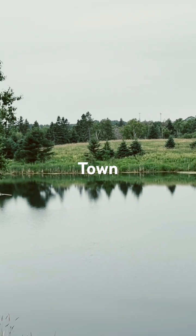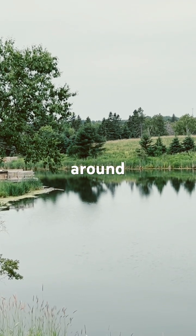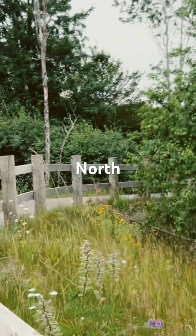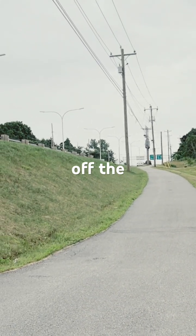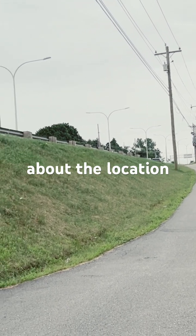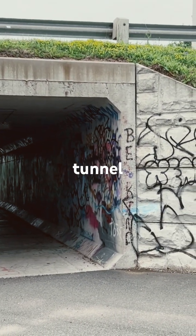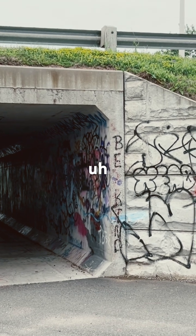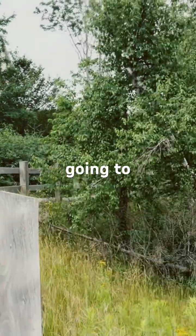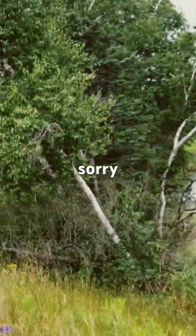Today we're in Charlottetown. We're at Wright's Creek and we're doing the trail around Andrews Pond north. You can see we're just off the St. Peter's Highway. I'll give more information in the comments about the location. We just walked through this tunnel where we parked our car on the other side in a small parking lot, and now we're going to take a walk around the front loop, around the North Trail loop, sorry.